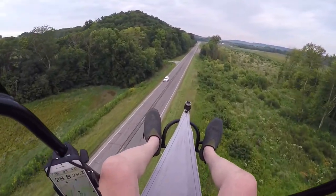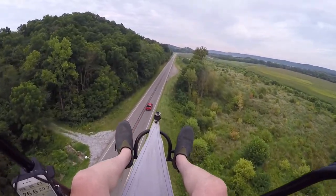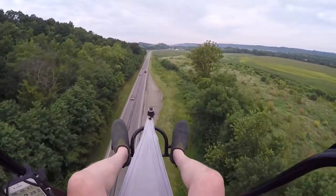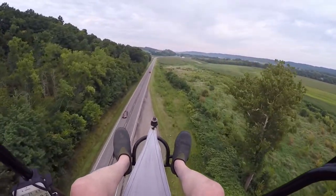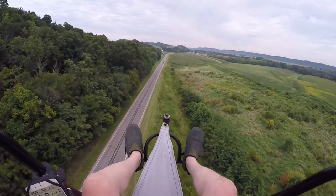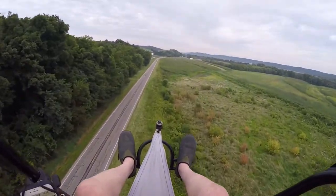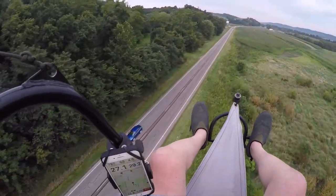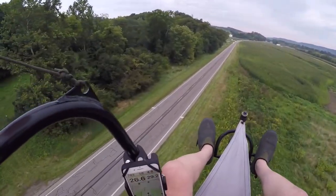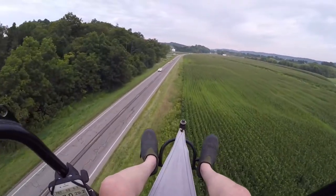Just driving down the road. Go between all the trees and the road. We're not quite on the road. We're to the right of the road. Just following the road down the road.